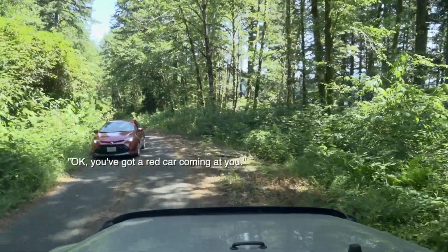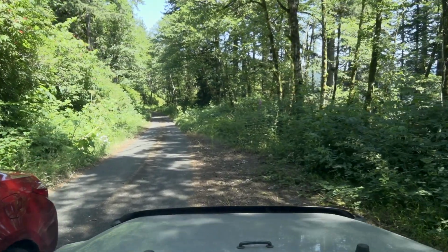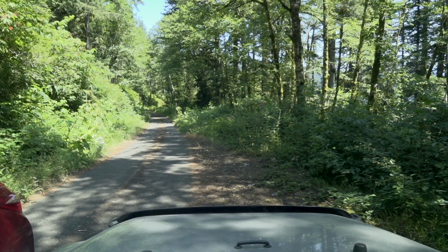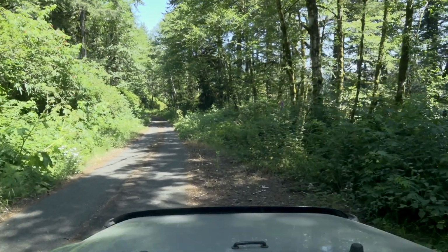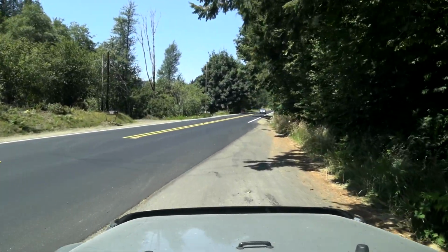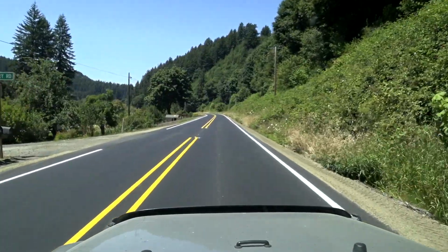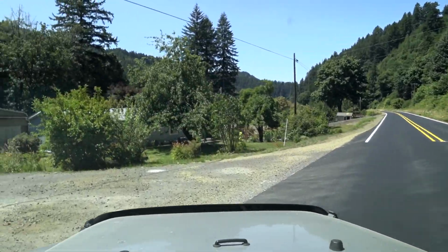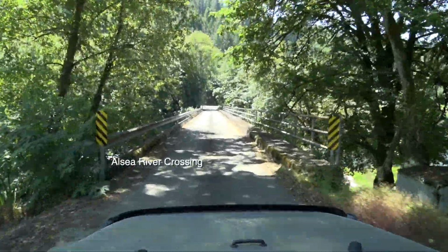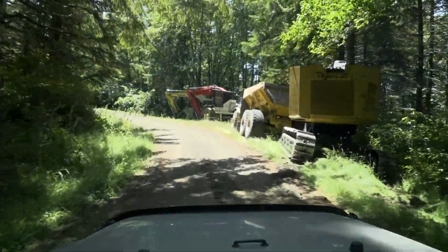Okay, we got a red car coming. I got 2 more guys behind me. 2 more? Yeah, you may want to wait here. This is about the only wide spot. Okay, I'll do that. Thank you. Okay, yep. Which way do you go back in now? Looks like they're getting ready to do some work.